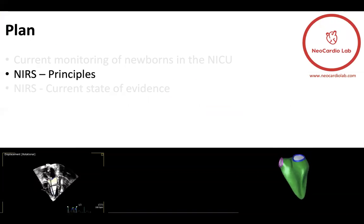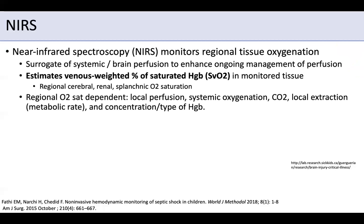So what are the principles around near-infrared spectroscopy? Near-infrared spectroscopy monitors what we call regional tissue oxygenation. And this is a surrogate of systemic and brain perfusion to enhance ongoing management of perfusion. What it estimates is the venous weighted percent of saturated hemoglobin in the monitored tissue. So depending on the tissue that you're looking at, either the cerebral one, the renal, or the splanchnic, you will obtain a number that should be an estimation of the venous weighted amount of percent saturated hemoglobin.